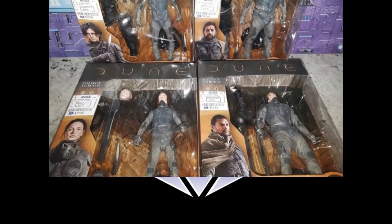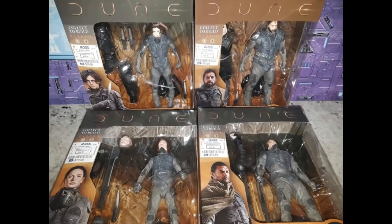So if you happen to have a Ross located anywhere around you, then you might get lucky and get a set of Dune figures. These are the standard scale Dune figures that are normally $25. And if you can see this in my picture here, $11 each at Ross. They had the whole wave. I got the whole wave. I might open them up and build that Build-A-Figure.